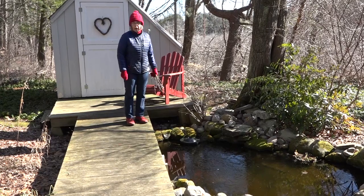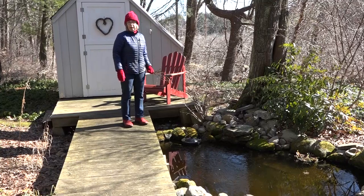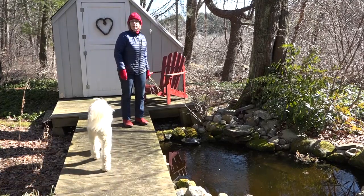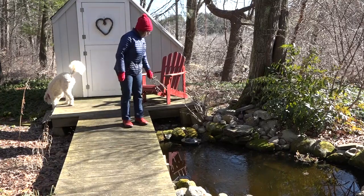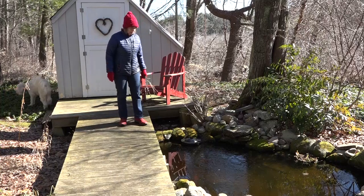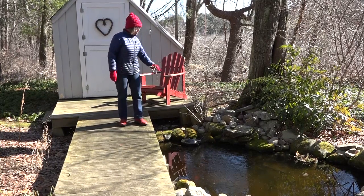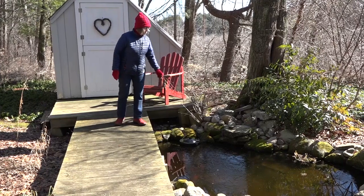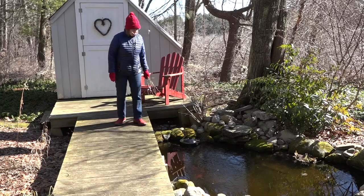Some people keep an aerator going to keep some water flowing. It's the same idea as turning on a faucet if you have a sink that freezes underneath in the winter. And I prefer this. I just check to make sure that it's still working and that there is a hole in the ice. When there's snow, sometimes if the snow is really deep, I have to come out and shovel it off to make sure that it's still performing its job.